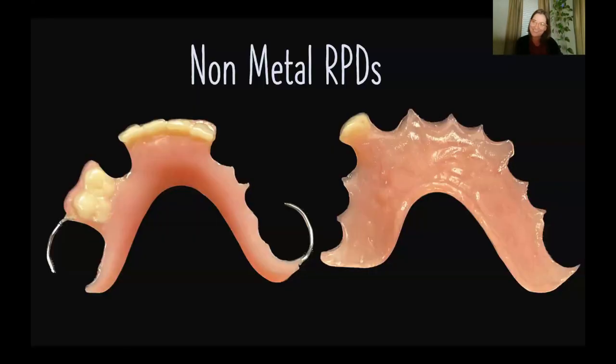And I promised you I would talk about non-metal RPDs. And I'm going to start first with a very basic acrylic partial denture. So this would be the CDT code, like the 5821, where you're doing an acrylic partial. And here we have an acrylic partial that the lab has embedded wrought wire clasps.